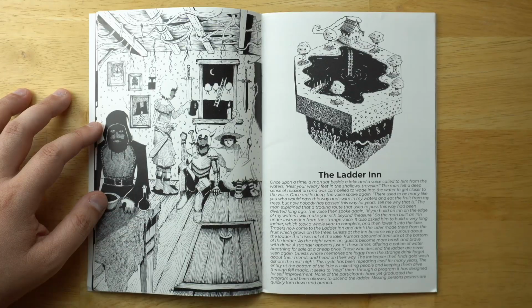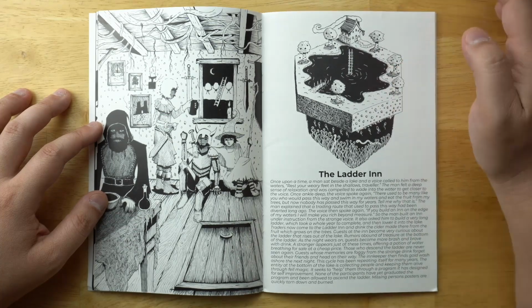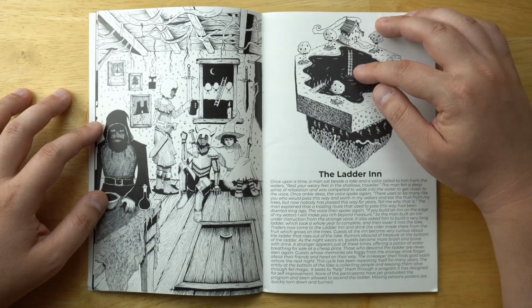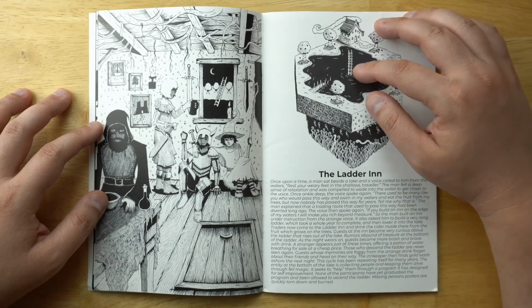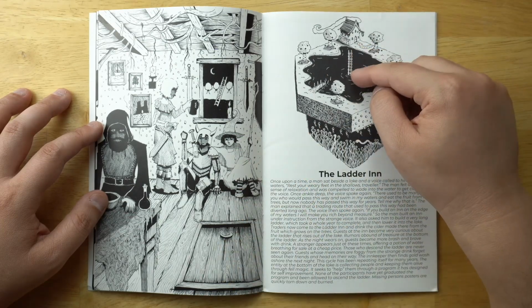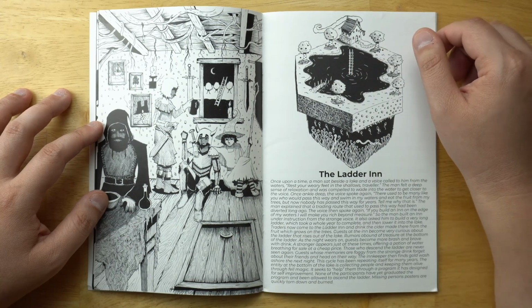Our next hex is the Ladder Inn, which is a very strange hex with a tavern on it that you can drop anywhere in your games. The basic idea here is you've got your tavern and there's a little lake nearby, and there is this really long ladder sticking straight up out of the lake. What it's doing there, the people in the tavern don't know. Well, the tavern keeper knows because he actually built this ladder at the request of a mysterious force living in the lake, but he hasn't told anyone that.